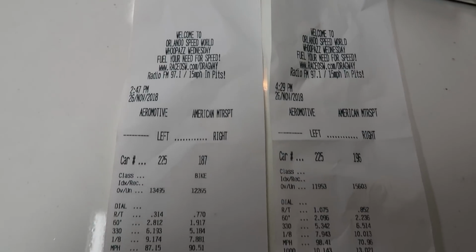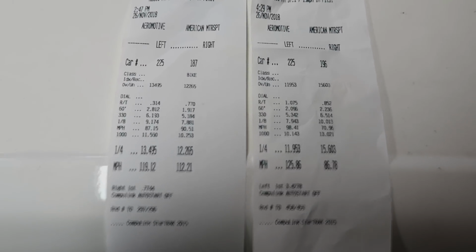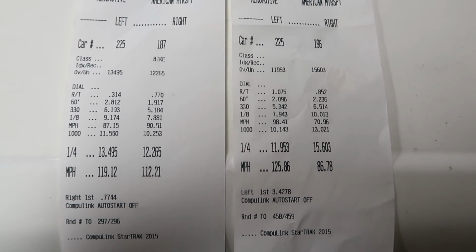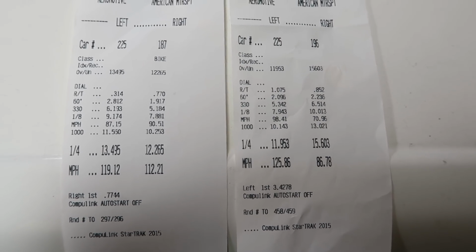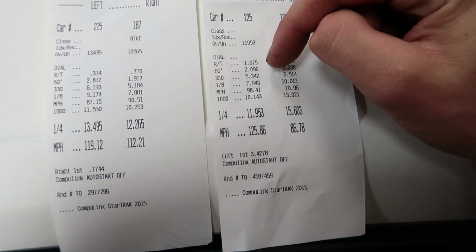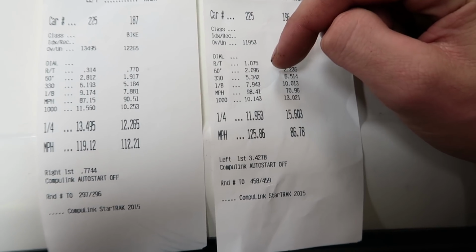But that's easy. In case you're wondering, here are my two slips. I'm on the left on both. If you want to look at any of my times, I know my 60 foot's kind of lame. I was just trying to slip the clutch as much as I could so I wouldn't end up breaking axles or anything. But you can see I did improve it by almost a second on the second one. I do think I could shift faster and get a little better launch. But if you heard in that video, the wheels started to hop a little bit in first, so I may have let off a little bit.